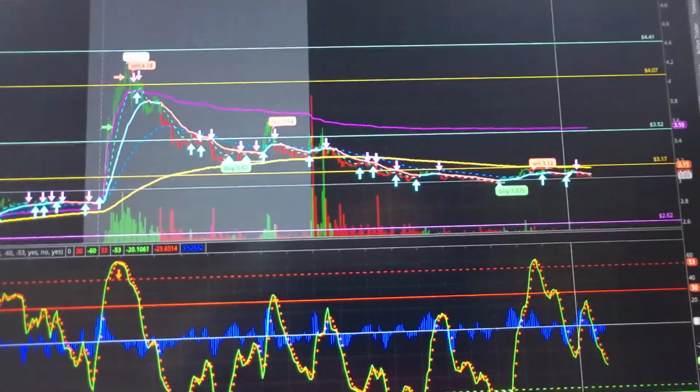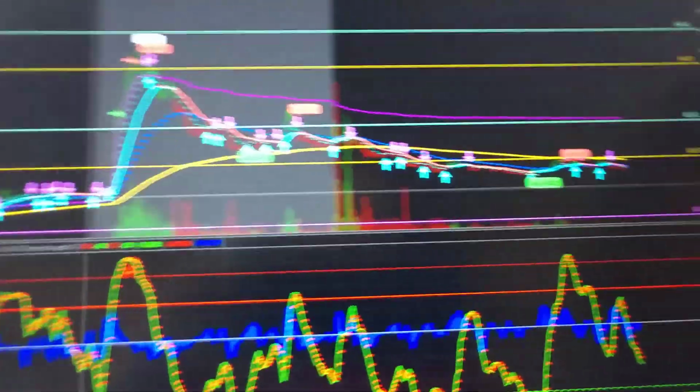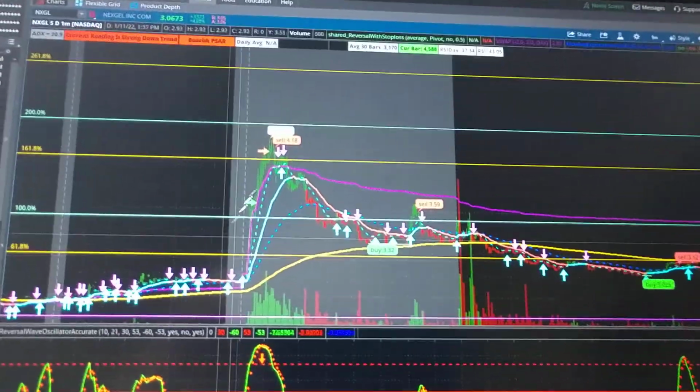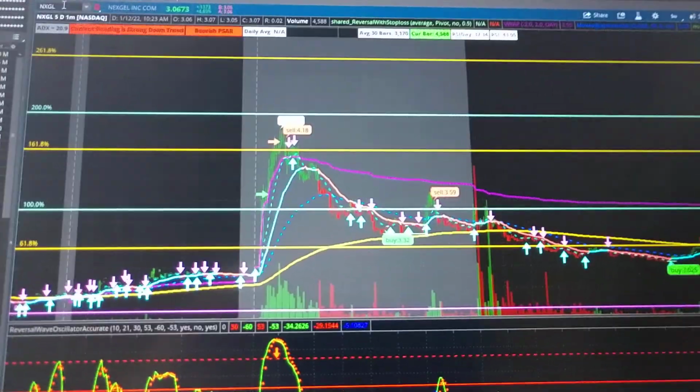It's almost back where it started from. Do you see that? It's almost all the way back. Right now, well, it did. It went to 302. So it pretty much gave it all back, but it was just a little pump on some news. So that's how that one worked.